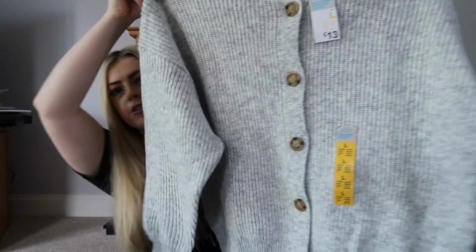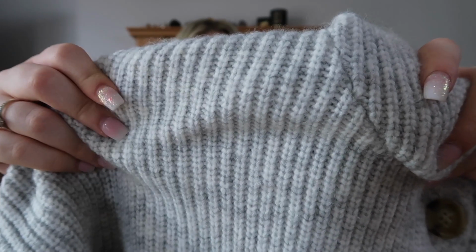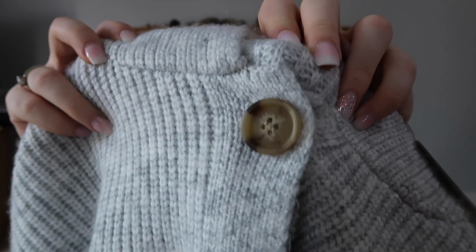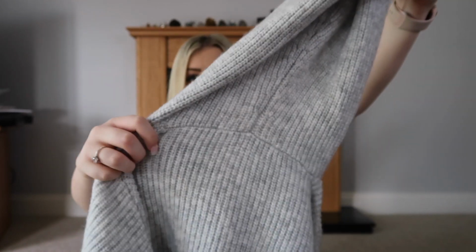So first off, I got the grey one. It basically just looks like this. Yeah, it's just that really soft material, which I absolutely love. It's just got the detail of the tortoiseshell buttons, again, which are super cute. And then it has this hood. It's a really cute cardigan, and then it's also got a hood with it. So I was like, absolutely love.